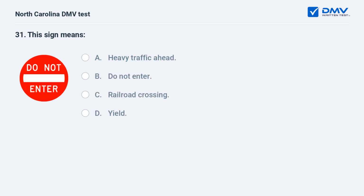This sign means A. Heavy traffic ahead. B. Do not enter. C. Railroad crossing. D. Yield.